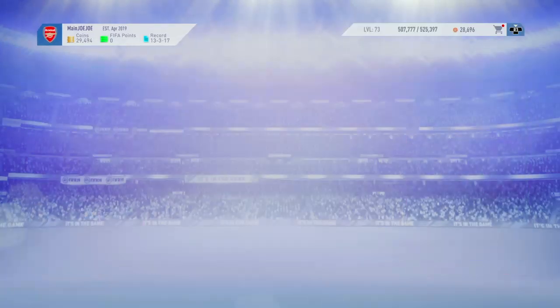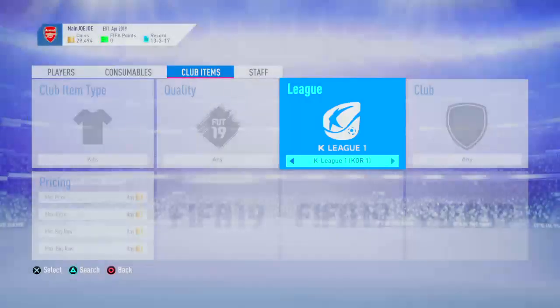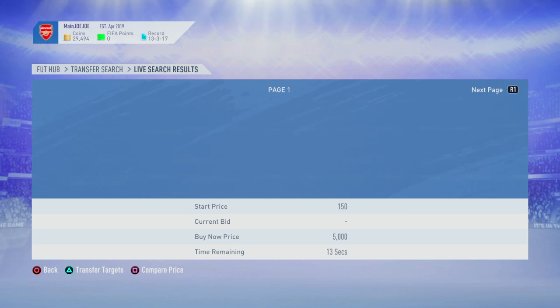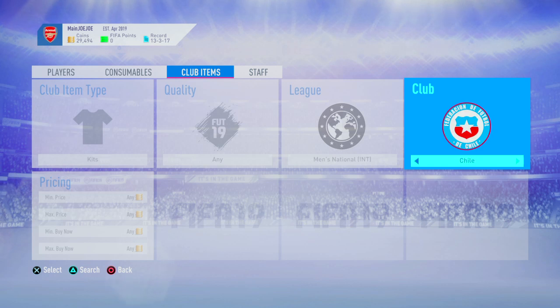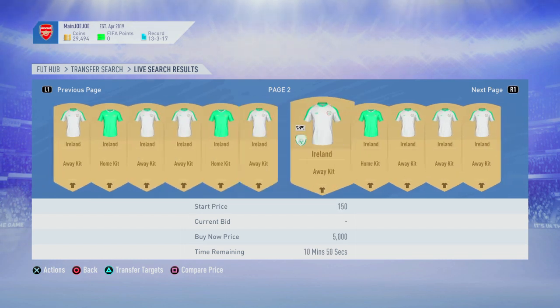Oh, I don't want packs, get in the bin. Sorry, packs. I like you normally, where you give me walkouts, but not now. League. Is there an international bit? Can I get icon kits? No. I have to press them. Anyway, international. Can I be more specific? Yeah, I can. Here we go. You know where I'm going. No, I want the home kit. Here we go. 5k.